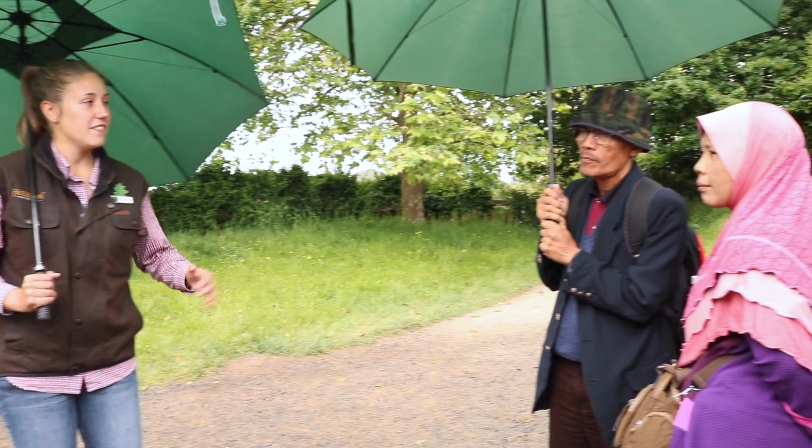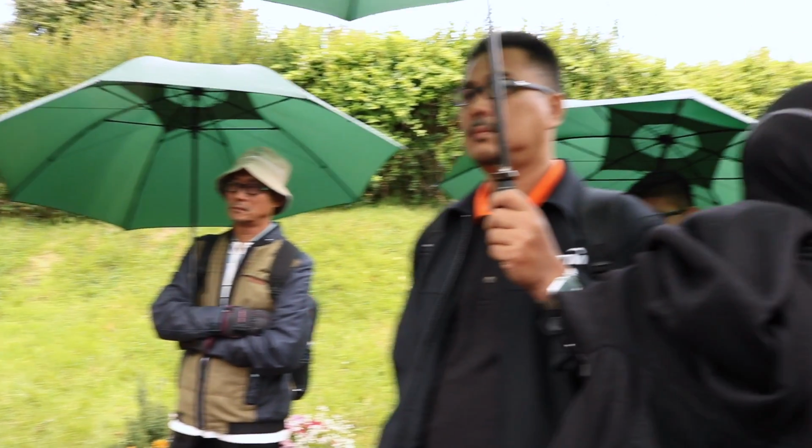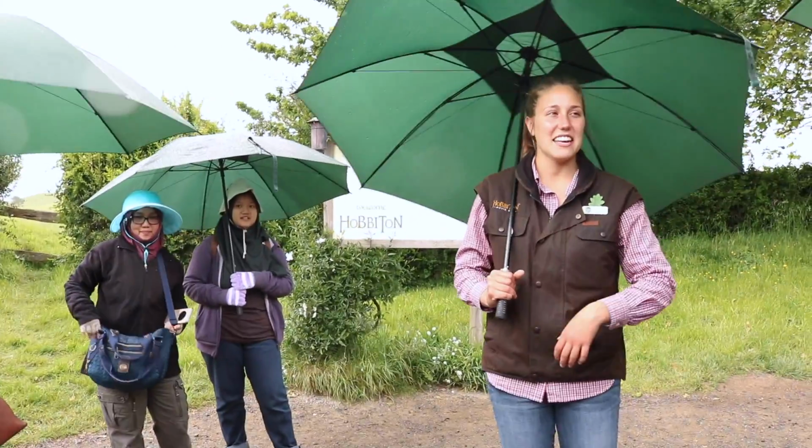Up close and personal with some hobbit holes today. So don't worry if you can't get right next to the door at the beginning of the tour. All right, now is anyone a little bit excited? Me! Oh, I know at least our movie lover here is. Yes. I think even if you haven't seen the movies, you're in for a treat today.